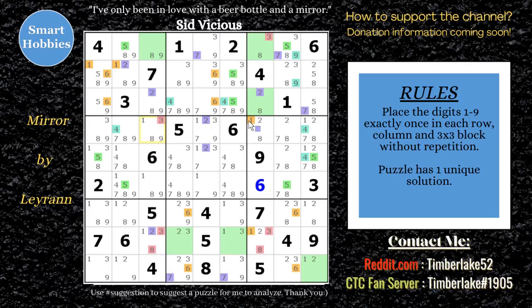So what does that mean? This is called a type 2 alternate inference chain. So you start in the 3, you end in this 1, they both see each other, so you can get rid of the start candidate from the end cell and this end candidate from the start cell. So I can get rid of a 1 right there. And the reason being is the way the chain works, if you did the false and the true, you'd realize that in order for the chain to work either way, you wouldn't be able to have that start candidate in the end cell, or the end candidate in the start cell.